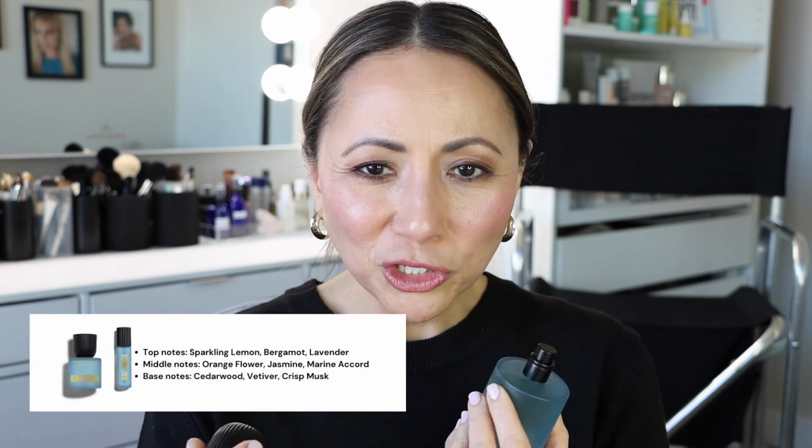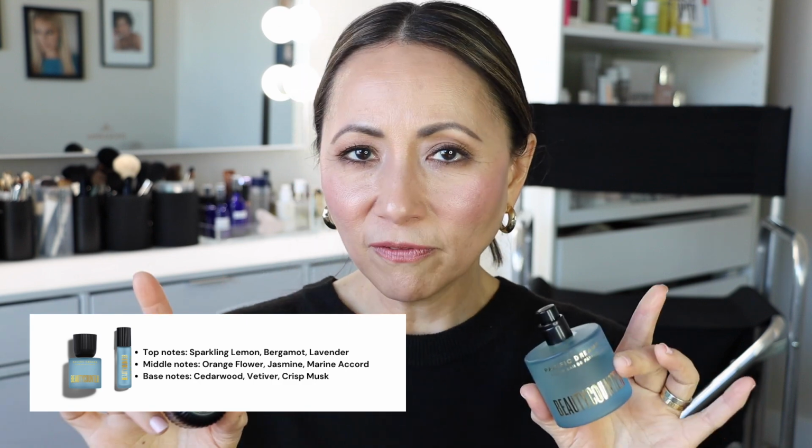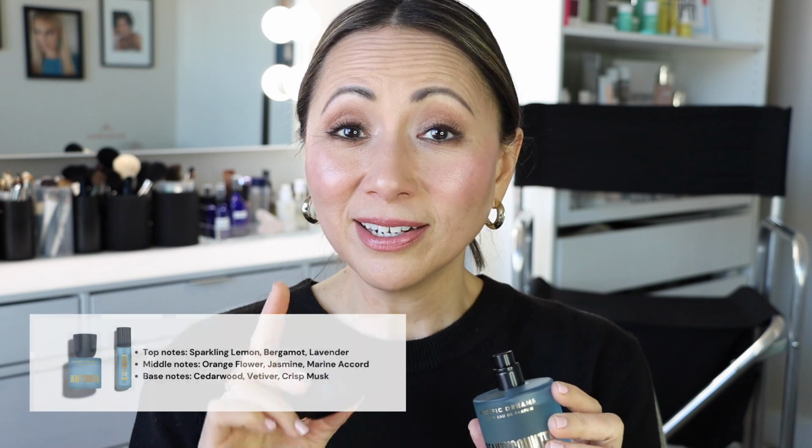Yes, it smells so good. So top notes, sparkling citrus with a touch of lavender. The middle notes, citrusy, floral, aquatic vibes. Base notes, woody yet clean musk. So my first impressions and thoughts after wearing this and smelling it is that I wrote crisp, fresh, sporty, but not like cheesy sporty. It's just sporty. Clean with a touch of salt, citrusy, aquatic, watery, oceany. And the settling of a crisp musk and wood makes it very sensual smelling as well.